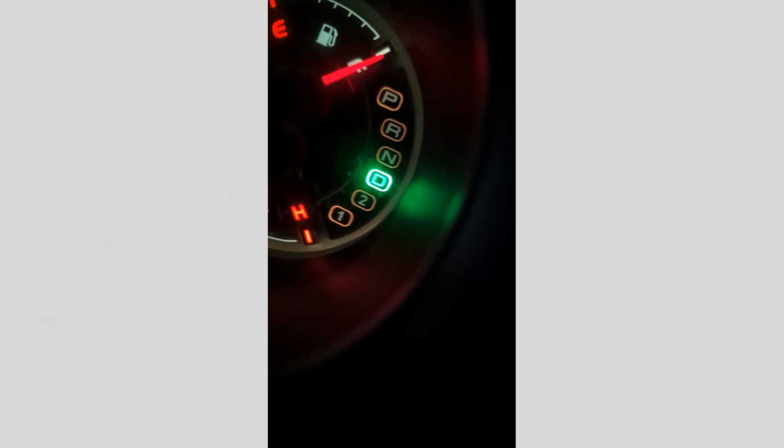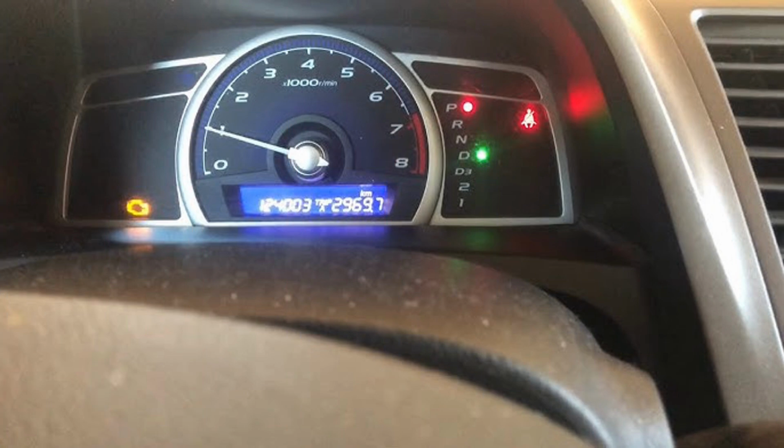Causes of blinking D-Drive dashboard light. Low transmission fluid level. Faulty transmission sensor or solenoid. Electrical issues. Mechanical problems with the transmission.